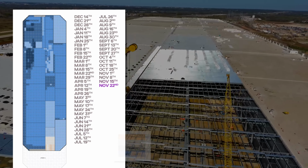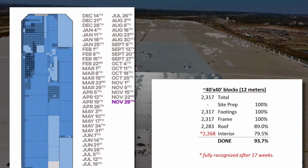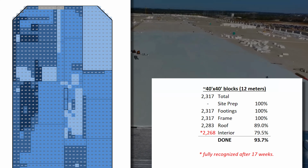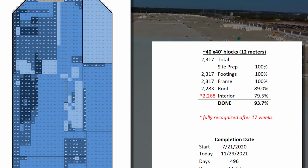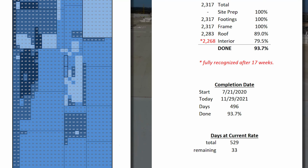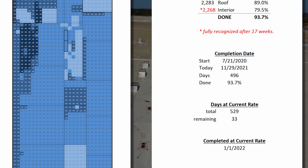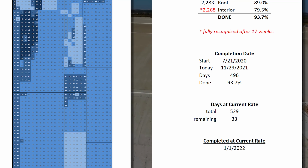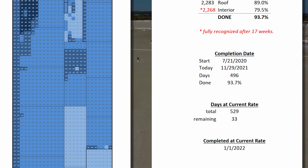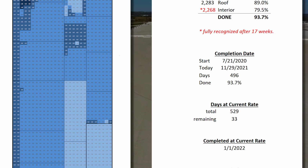So there it is, and there you go. As of November 29th, Giga Texas, the future birthplace of Cybertruck, is 94% done and will be complete, for lack of a better word, in a total of 529 days from groundbreaking on or about New Year's Day. It will obviously be done in some capacity well before then, and also not completely done until sometime quite a bit later as more areas of the factory come online. At this point, completion is more a matter of how you personally decide to count it.